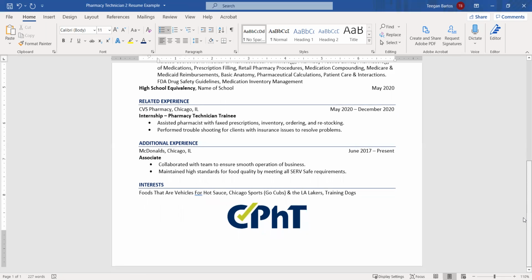Now, again, with the interest section, you don't have to have an interest section, but you can if you want to. This can be the area where you can show a little bit about your personality, or you can show volunteer experience and things like that. So on this example, I used some more personal things. So foods that are a vehicle for hot sauce. So that's kind of just catchy, right? That's going to make you stand out compared to the next person. Chicago sports, go Cubs, and the LA Lakers.